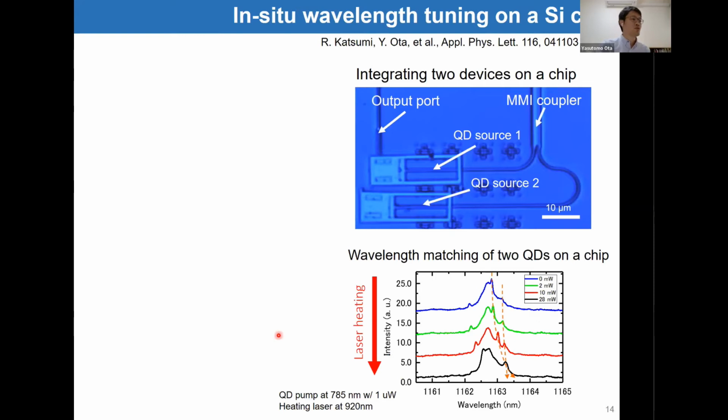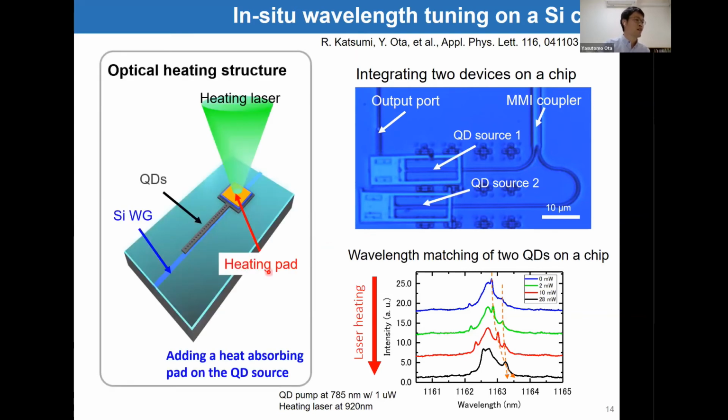We have also tried to integrate two single photon sources on a single chip. Their emission is merged on this chip using this MMI coupler here and exits from this output port. In order to individually tune the frequency of the quantum dots, we additionally transfer a light-driven heating pad onto the photon source, as shown here. So we use a laser to heat up this pad and tune the emission wavelength of the quantum dot.